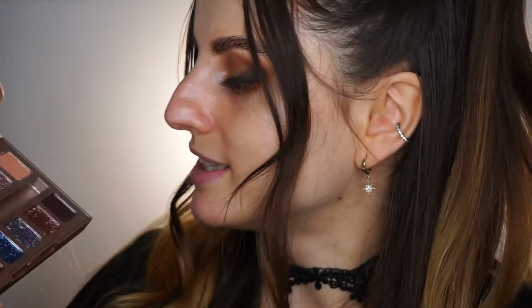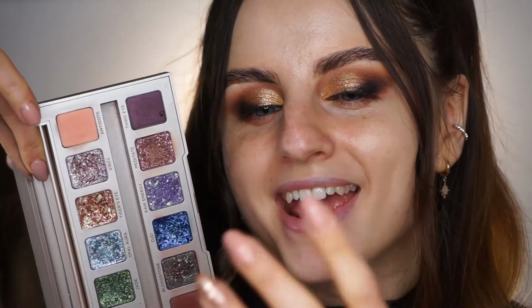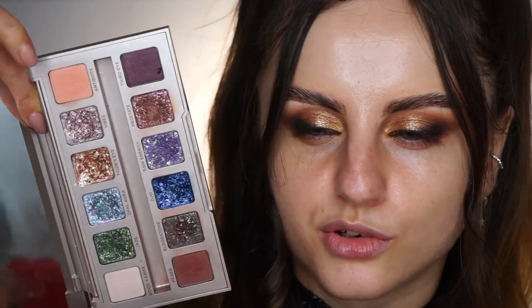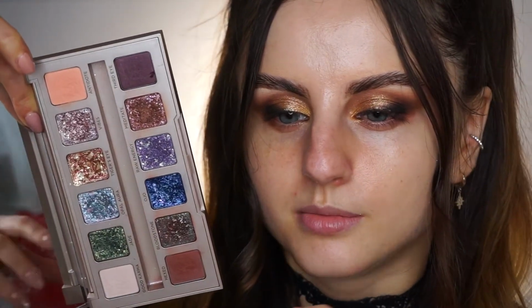I do wish that this palette had more wearable shades, like more champagne, soft pinks, you know. They do have a lot of blues, a lot of greens, these purples, but not a lot of them are very wearable, even though I do wear a lot of color, but yeah, you know.